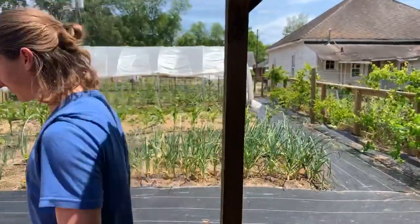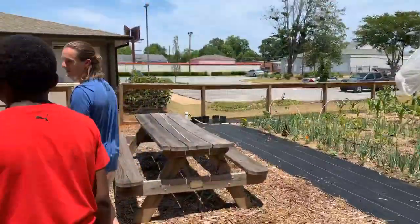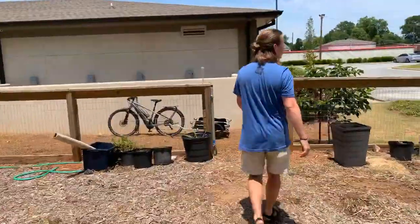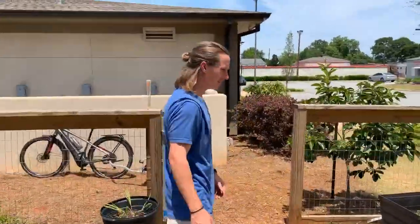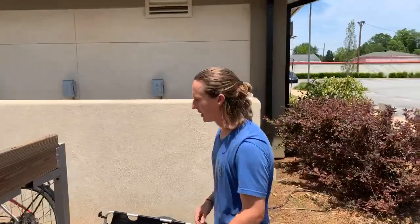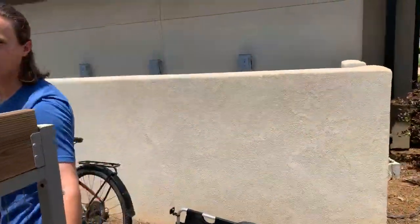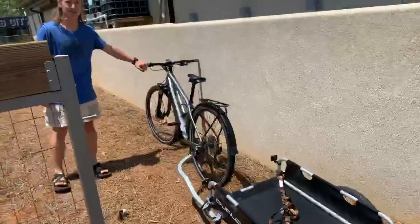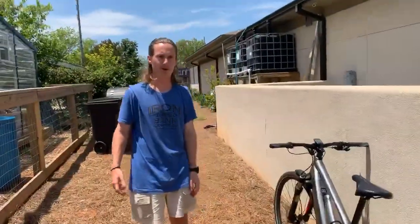Awesome. So on 3rd Avenue, we need everybody to park on 3rd Avenue. They need to wear masks, and we'll have hand sanitizer, the whole thing, just to keep everyone safe. There's the veggie mobile, the veggie bike I've been using to deliver our vegetables to people in our community.